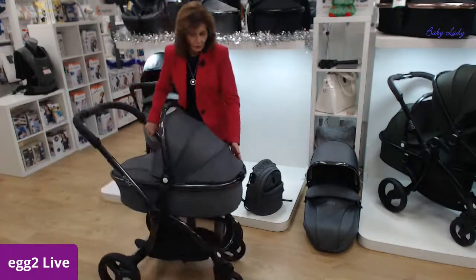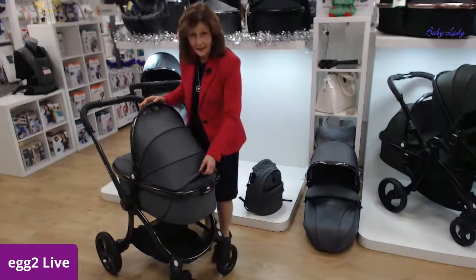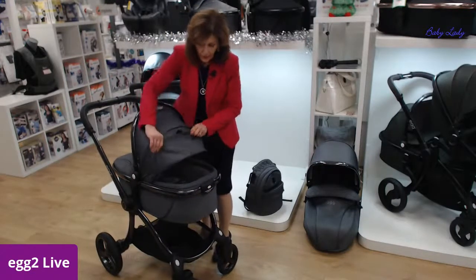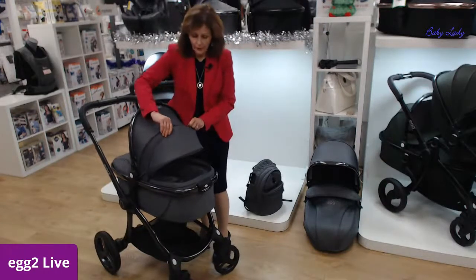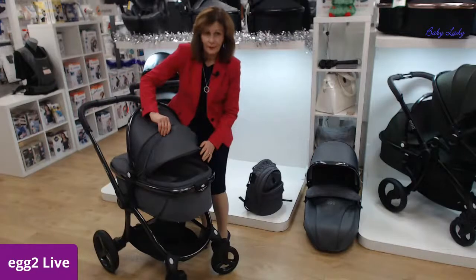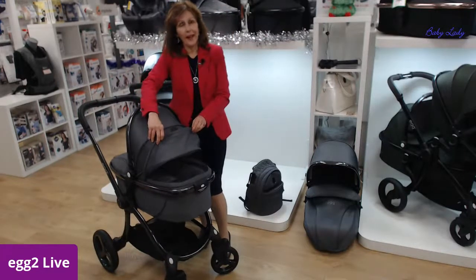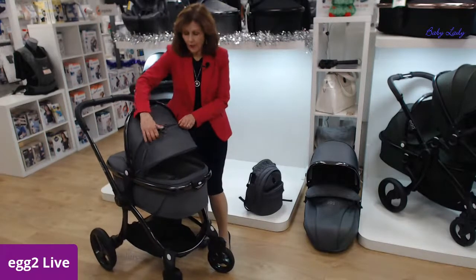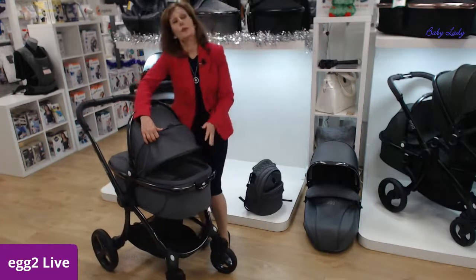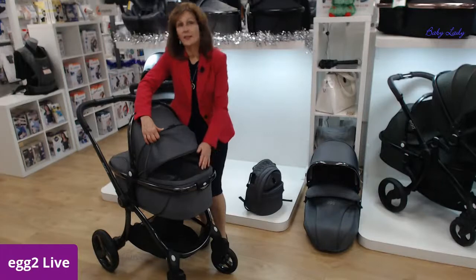And then if we turn it round to the back, they've added this really clever window, but also a ventilation panel. Can you see that? Obviously, a lot of you who are looking for your prams now will be having spring summer babies. So it's going to be quite important that you have ventilation. We all know that it's quite good for your baby not to get overheated, and this is a good addition.